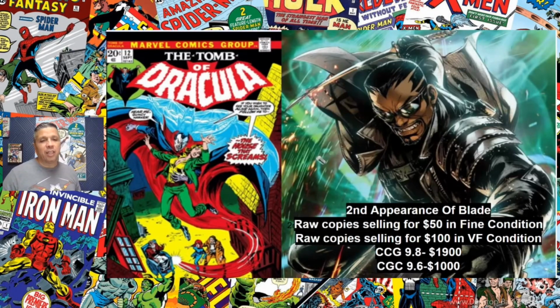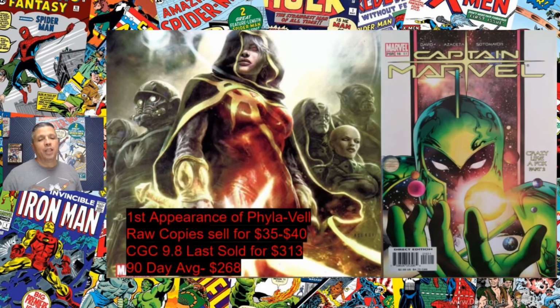And let's take a look at the next book I'm talking about, all right? Next book we're going to talk about is this. And this is Captain Marvel number 16. So now this is from volume 5, I believe, of Captain Marvel. And this is the first appearance of Phyla-Vell. Now, Phyla-Vell, and follow my thought here and just hear me out, and you guys tell me what you think, is kind of like the daughter of Captain Marvel, the original Captain Marvel. She's created from his DNA.